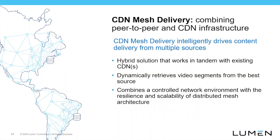I'm going to repeat that. It can help improve quality of service as traffic increases. How many CDN solutions can say that?